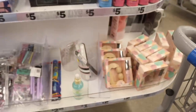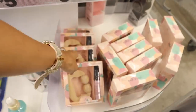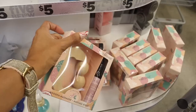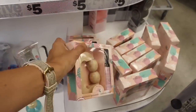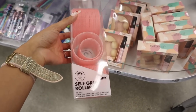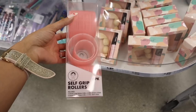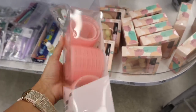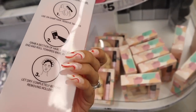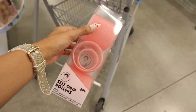I also went over the tanning mousse, so they don't sell the mitts though. But down here they have the brand TheraWell. This one is the wooden massager and massage oil set, so you get the citrus massage oil and the roller. I wonder if these work for only $5, so pretty cool find. But you guys are going to love what I just found. So the self-grip rollers, so you get 3 large rollers and 3 small ones, so you can create that blowout look. I recently got some off Amazon, so I wonder if this one is better. And it just says use on damp hair, remove tangles, grab a section of hair. So very simple. Everyone is picking up the pink one, so we might as well give these a go. I think it's only $3.